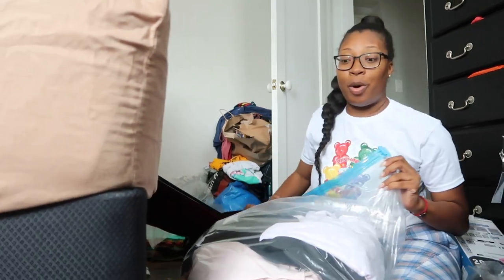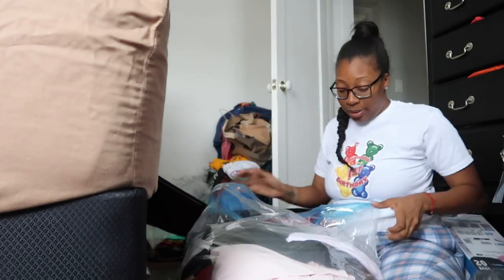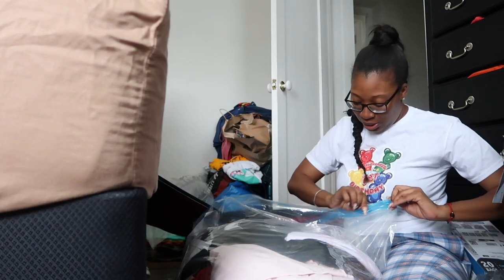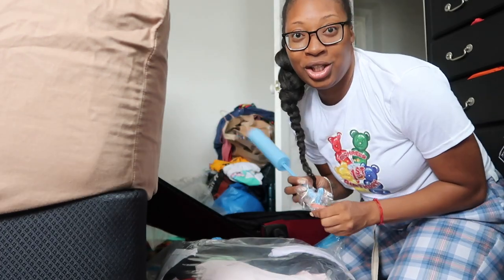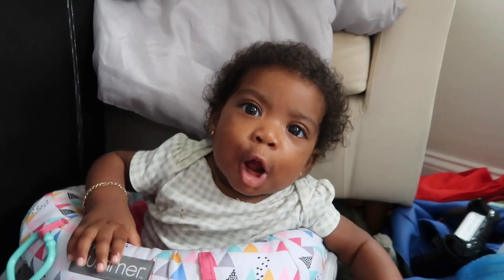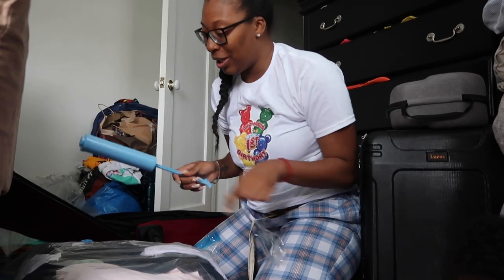All right, guys, this is the moment of truth. This in itself is super heavy, so I'm not sure if I put too much in here, but we'll see. So it says that I have to seal it. All right. This is the moment of truth, y'all. I know, right? Gigi is in the corner like, Ma, what are you doing? Got all this plastic for no reason.